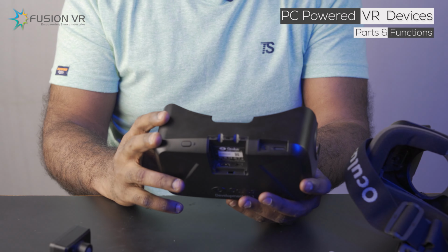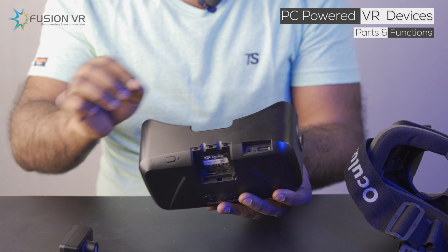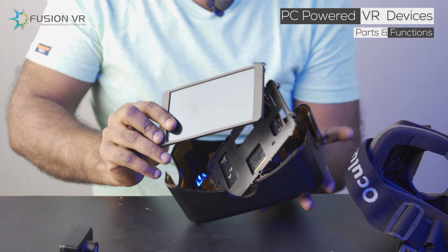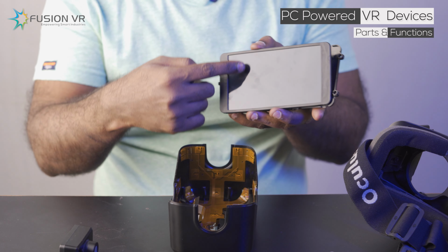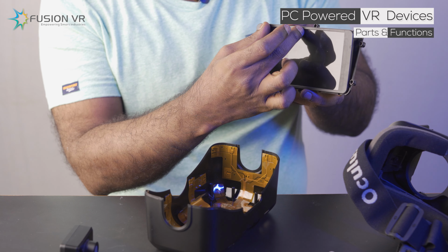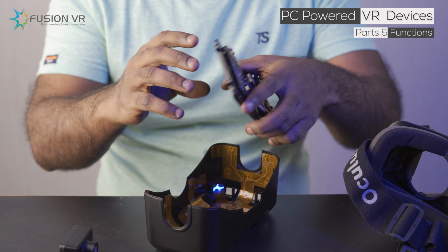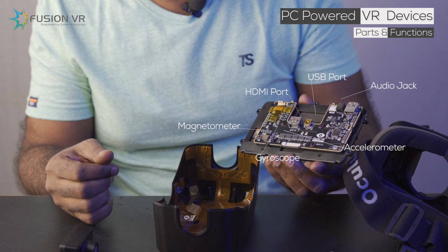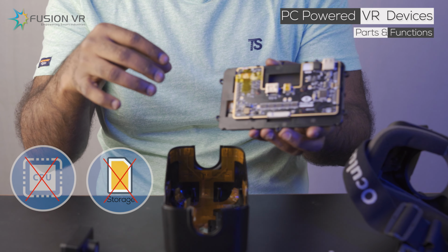This was released, I believe, in 2014, and this was the first 6DOF tracking VR headset, if I am not wrong. I'm going to remove the display. This is basically a display from Samsung, I believe. A single display, where part of it is used for left side video and part for right side video. Here there is a logic board with IMU sensors, LED drivers, and a USB, HDMI bridge, those kinds of things. There is no internal processing or storage.